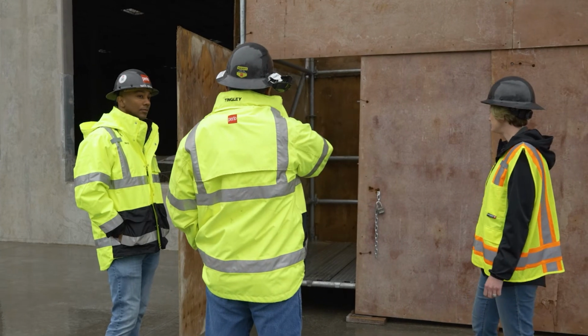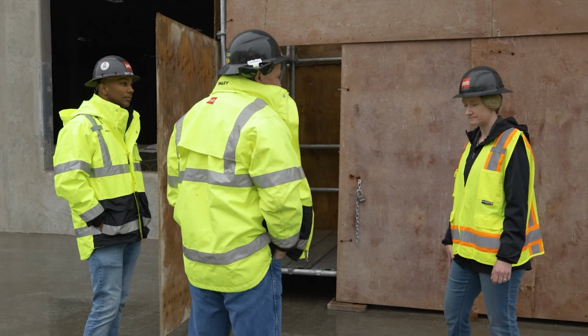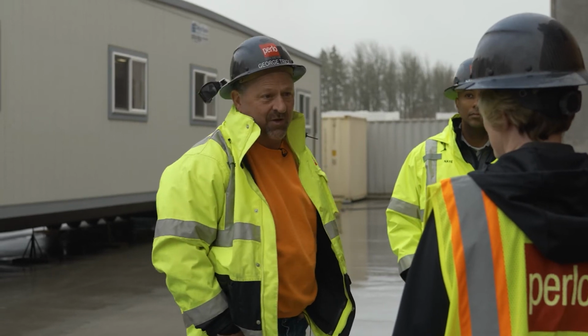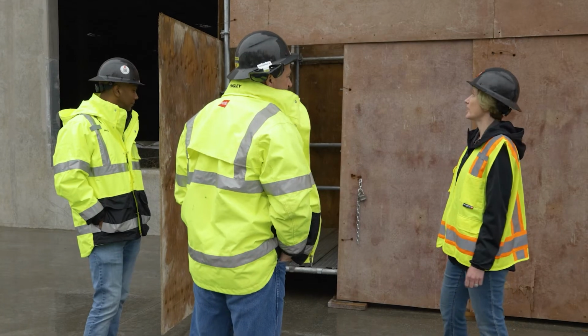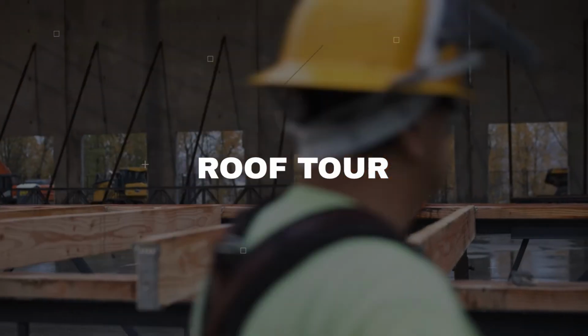And then we put plywood around it to keep people from going on the roof at nighttime. You never know who's going to show up on a job, some young kid driving by on his bicycle. We don't want them going on the roof and falling off. So we plywood it up and we lock it during the night to keep people from going on the roof. Okay, very good. Let's go.